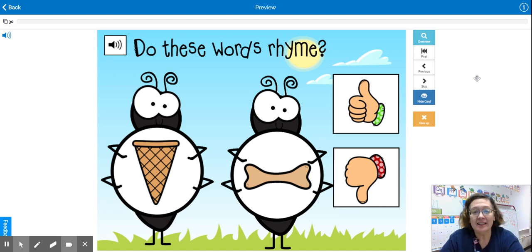And we are going to be talking about something that we haven't really touched on since before we had snow. And it is rhyming. Rhyming is super important for us to learn how to read and hear the beginning and ending sounds of words. So we got to make sure we're keeping up on practicing our rhyming, and knowing if something is rhyming or not.